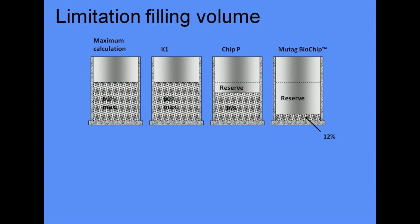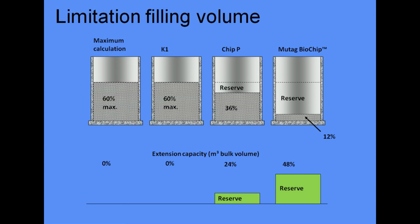How is that to be seen in the practical experience? In practice, it means that the efficiency can be maximized by applying a maximum or optimum filling level at lower tank volumes. This means that even the efficiency of small tanks can be optimized by using Mutag BioChip. Yes, definitely. An optimization of the efficiency is possible with our carrier. And what is the maximum concerning the filling level? Regardless of other limiting factors, the maximum filling level in MBBR plants is in general approximately 60%.